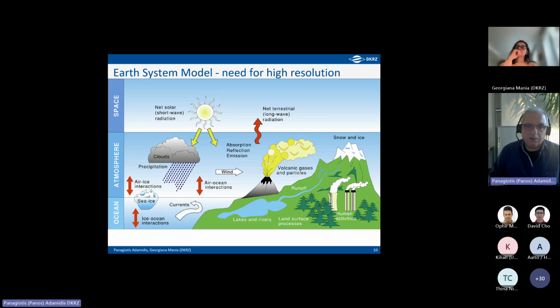So here you see a simplified sketch of the climate system. Or meanwhile, the word Earth system model is more appropriate and is mostly used, and not climate system, because the climate system does not contain only the atmosphere or only the ocean, but all of these processes you see here and interactions between them. So between air and the ocean, between ice and the ocean, between the radiation coming from the sun and clouds, and so on.